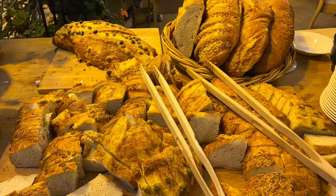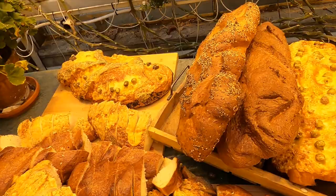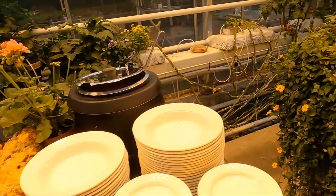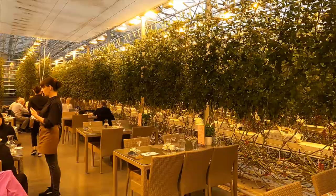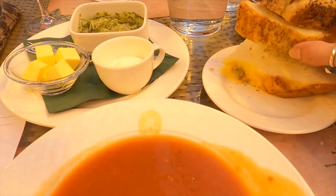And the bread is homemade on site, and if you get the tomato soup buffet, it is also a bread buffet. Yeah, I ate way too much bread on this buffet. It was so good. And of course, the tomato soup was amazing. And they said the olive bread is the best.